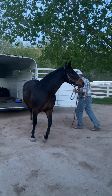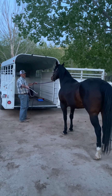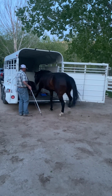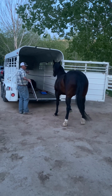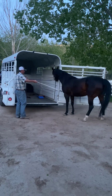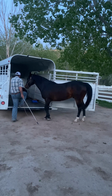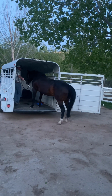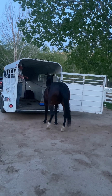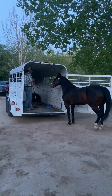The cool thing about a horse like this, you have to tap him pretty good a few times, but then he understands that I better not go backwards. Okay, so now watch how light. There, see how that time he thought about going backward. You've been kind of a bully.